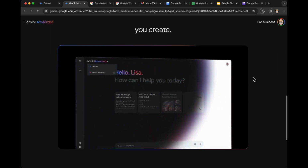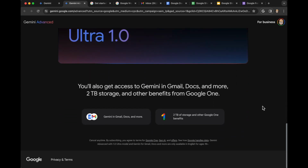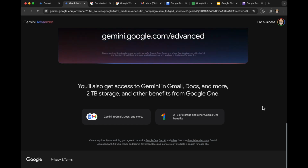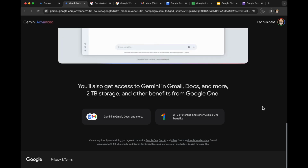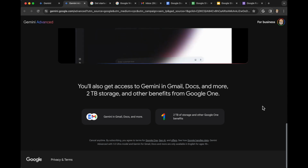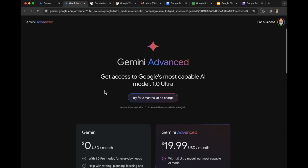And it is really a very simple process to upgrade when you're at the Gemini tool. In addition, because it's part of the Google One AI Premium plan, you get 2 terabytes of storage, which is great. I was already paying for Google One, and I was getting like 100 gigs of storage, which was not enough. But the 2 terabytes is fantastic. So the advantages are you get the Gemini in the Google Workspace tools, and you get the 2 terabytes of free storage too, which is great. And the super enhanced Gemini Advanced 1.0 Ultra model. And I'm very excited about that.